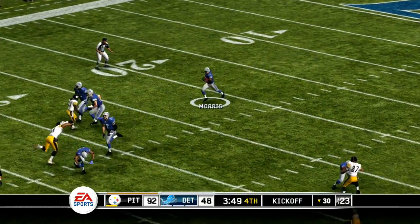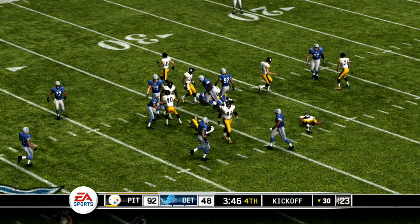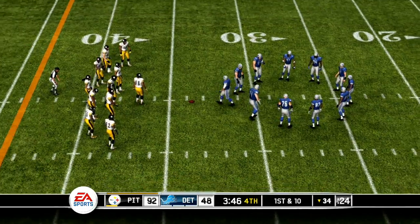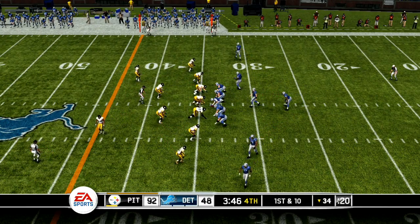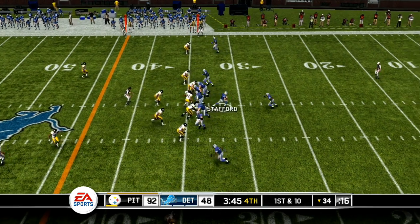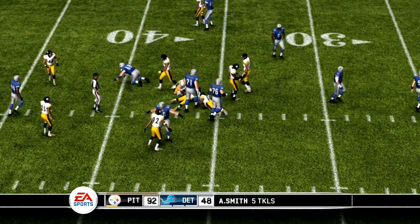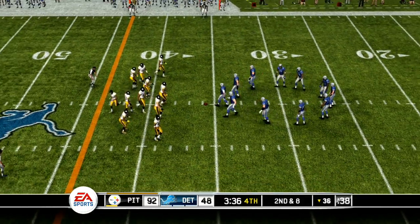Morris has it at the 5. At the 30. And he gets brought down hard. They'll start at the 34-yard line. They'll give it off here. They get 2 yards. That'll bring up second down. They line up at the 36.